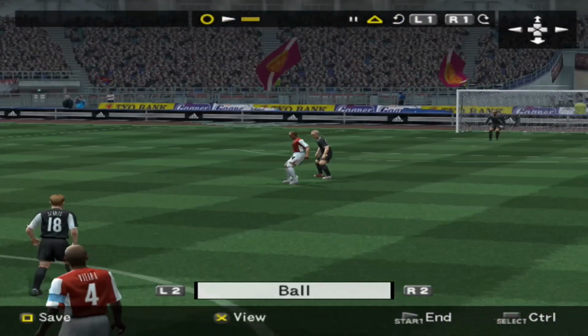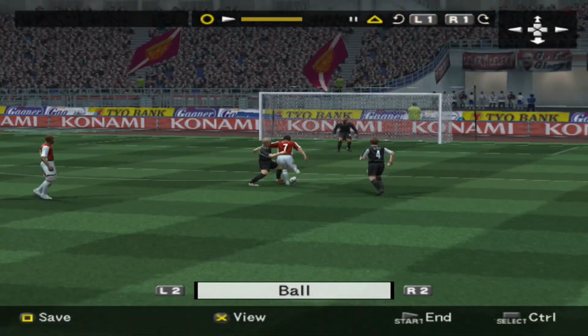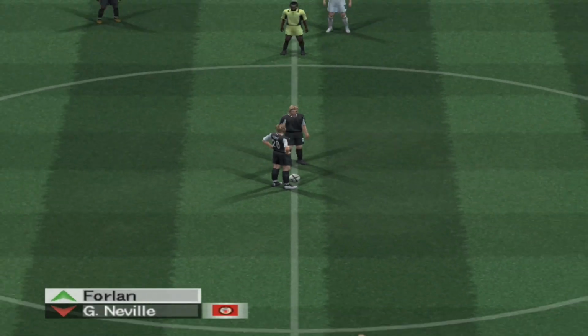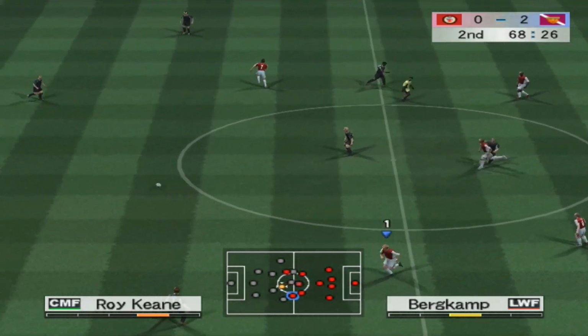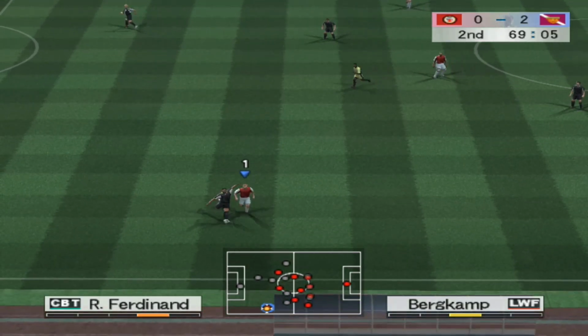Oh, they tucked it away in style. They're two up, and another goal would kill the game, surely. That just underlined the quality. They do seem to be controlling the game, Trevor. Yes, they're dictating the pace of the game, and they're really in command now.